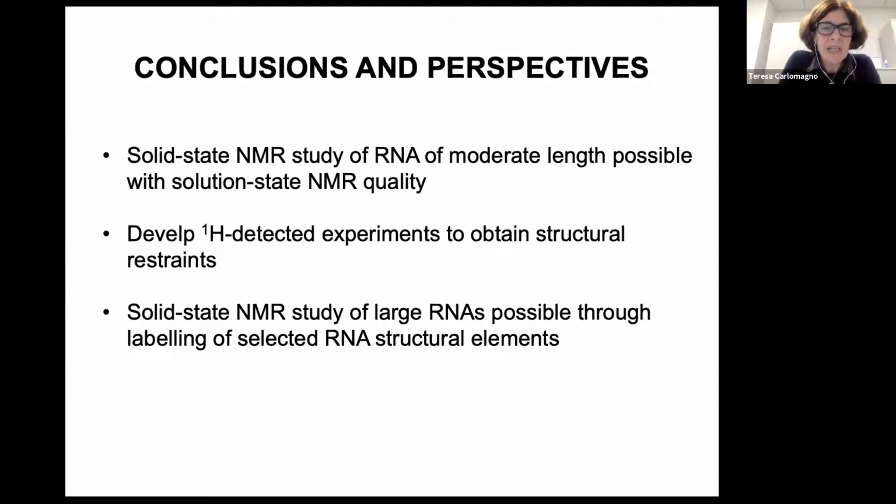But if you're able to segmentally label RNAs or pieces of RNAs, and for sure we are able to do that, so there are the technologies to do that, then with solid-state NMR we would now be able to study these pieces of RNAs at atomic resolution in the context of very large complexes.